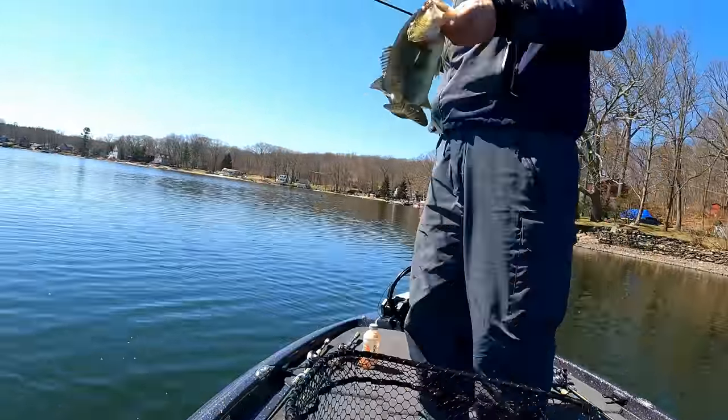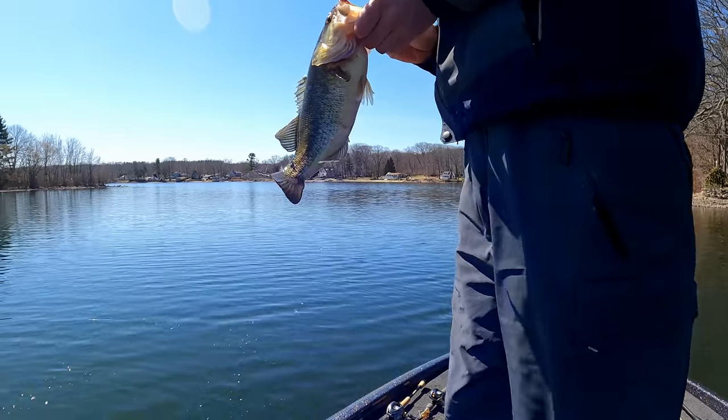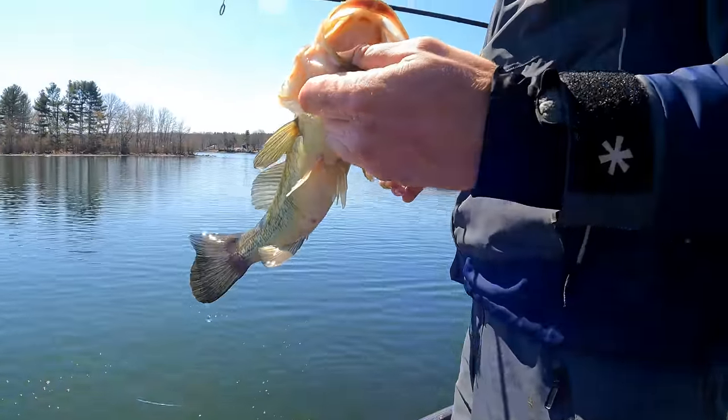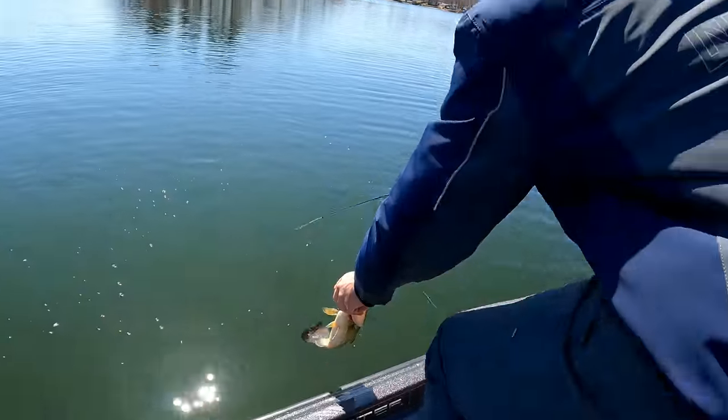It looked big because it was in the water. Yeah, look at that. Yeah, not bad. Two-pounder? Yeah. Put lipstick on it for you. For sure. Beautiful.